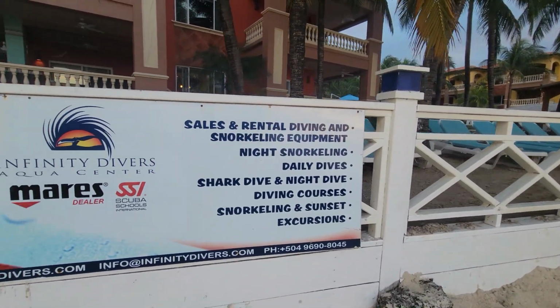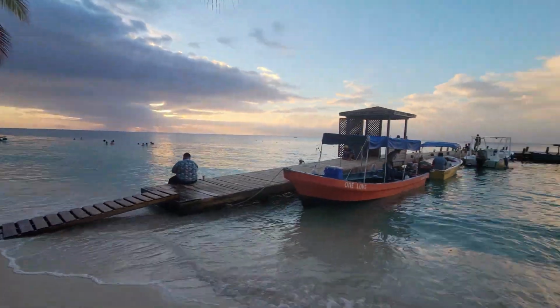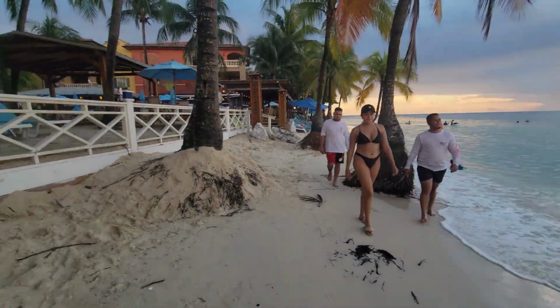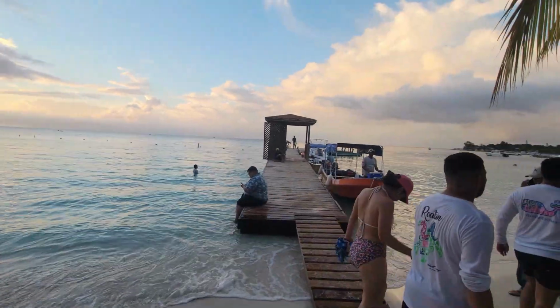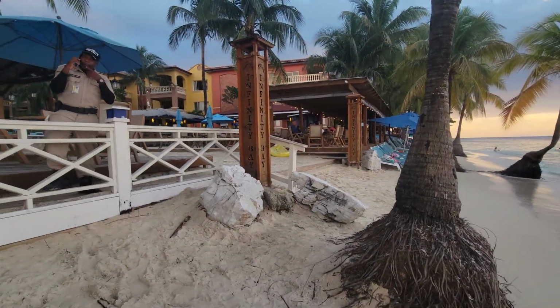Yeah, snorkeling. Well, I guess diving services also. I guess most places that have snorkeling will probably have diving. And yeah, this looks like one of them. Although the boats I'm seeing do not have the tanks necessary for that. Here we have Infinity Bay.